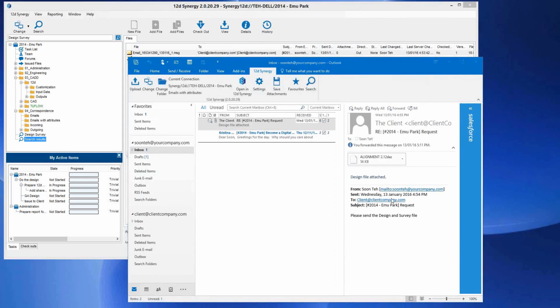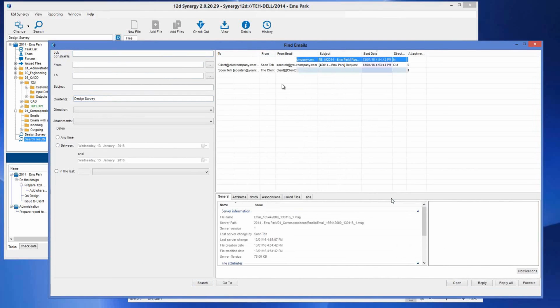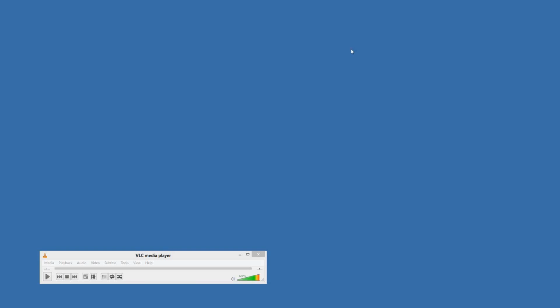You can also search from within Outlook using the 12D Synergy plugin. Click on search. The search panel pops up, and I'm going to look for the words design survey, and I'm going to click search. And there it is. It displays the result of the search. These are the 2 emails that contain the words design and survey.